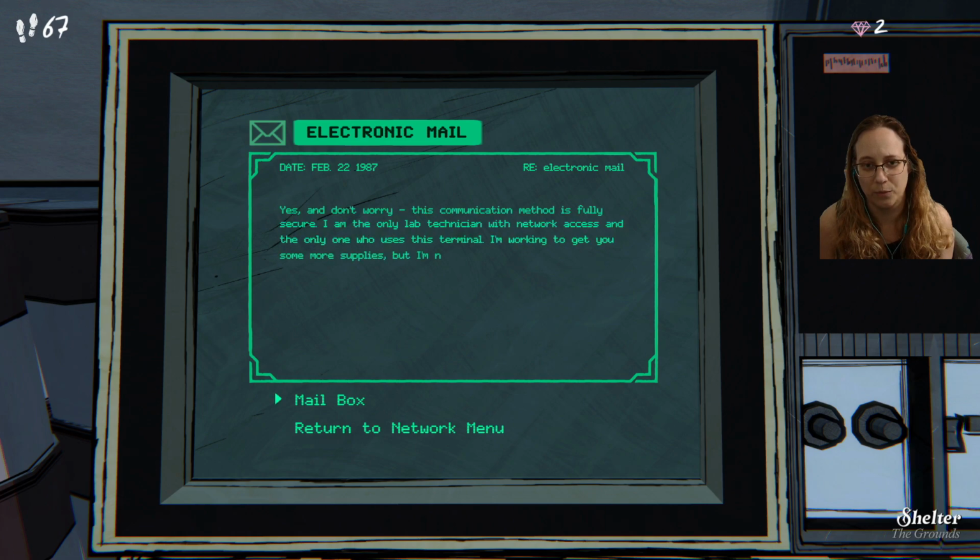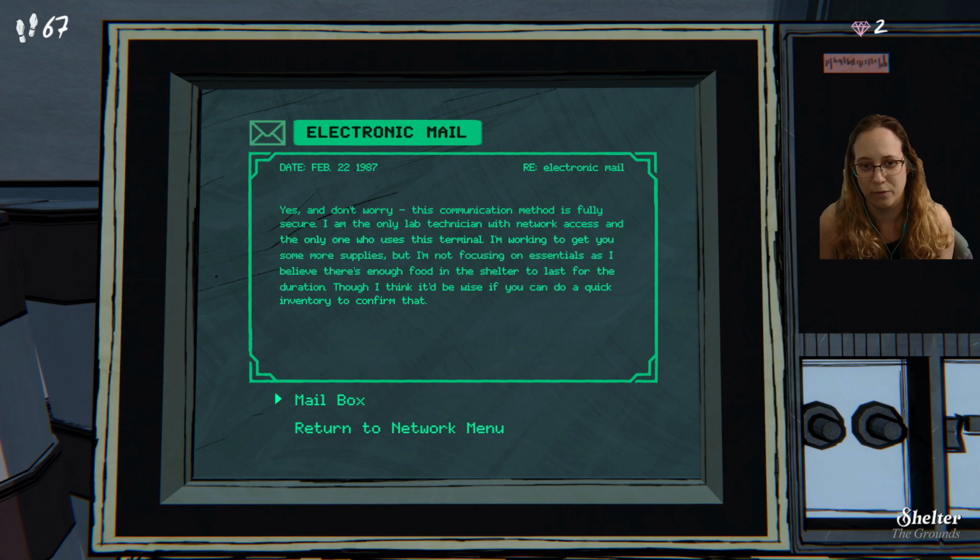Don't worry, this communication method is fully secure. I'm the only lab technician with network access, the only one who uses this terminal. I'm working to get you more supplies. I'm not focusing on essentials as I believe there's enough food in the shelter to last for the duration. I think it'd be wise if you do a quick inventory to confirm that.